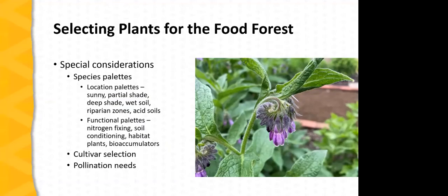Now, some special considerations, species palettes. When we think about the members of a guild, the types that we're going to grow, oftentimes there are common site characteristics that need to be considered. For example, my site is a bottomland site. It's going to have a well-drained, fairly deep soil, but there's not a lot of topography there.